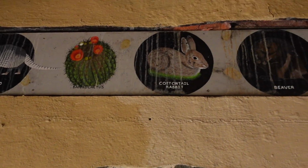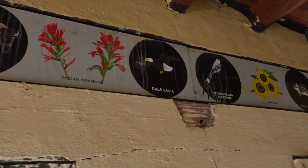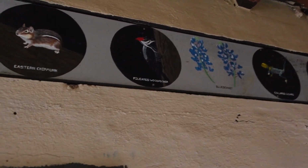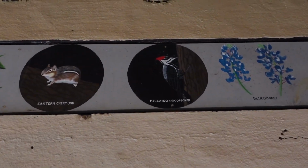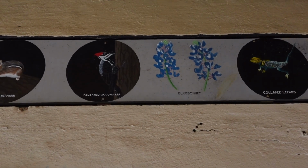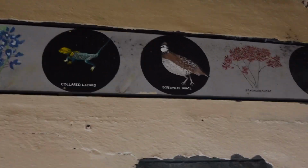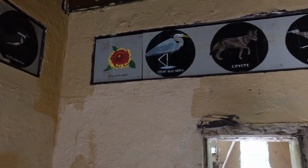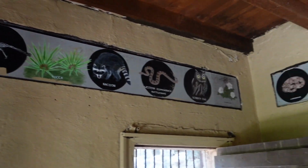Well, this is nice. Got all these paintings all the way around. And he was a fan of, there's a chipmunk and a pileated woodpecker and a bluebonnet, a collared lizard, bobwhite quail. These are all native to Oklahoma. Coyote, roadrunner, raccoon.